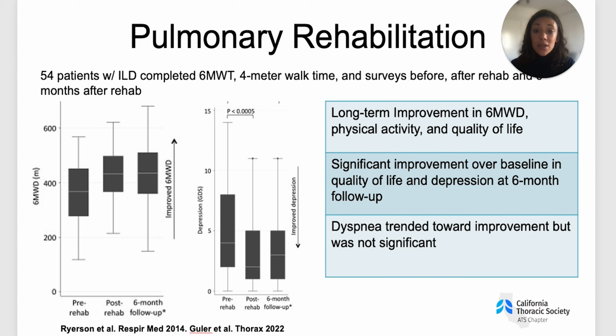And this is important to emphasize, that there's not just the physical improvement, but patients are reporting an improved health-related quality of life, decreased symptoms of depression at 6 months, and there was a trend towards improvement in dyspnea, although that was not significant.